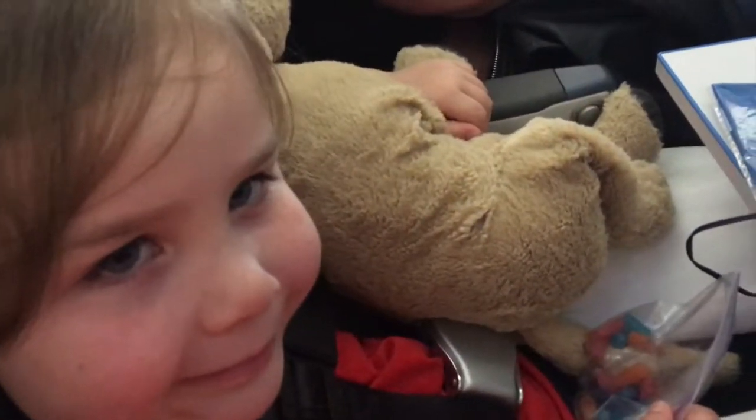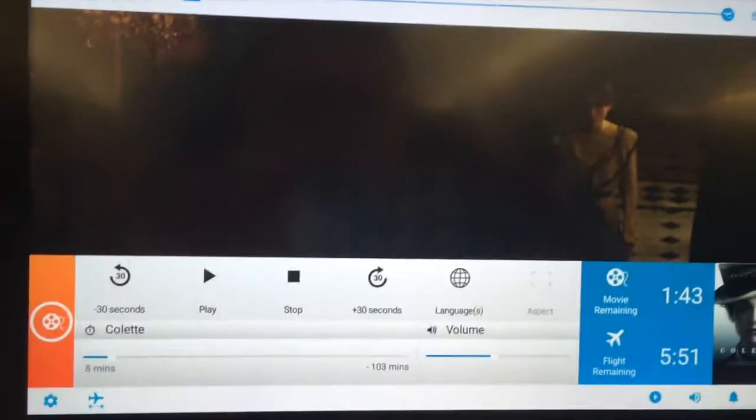Having fun? Yeah, I think so. No, this is great. We have the grab all there for the kids, and they gave us blankets and pillows. All the kids put their pillows here. All of that is complimentary. That's awesome for KLM.